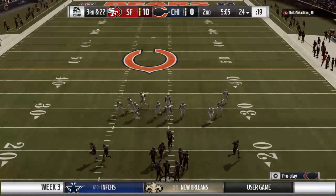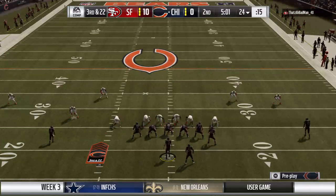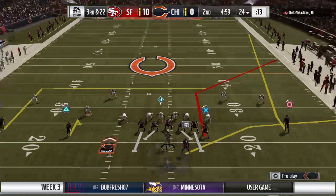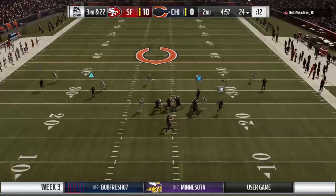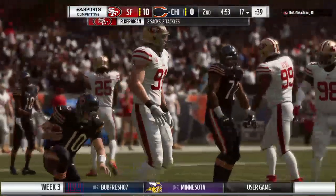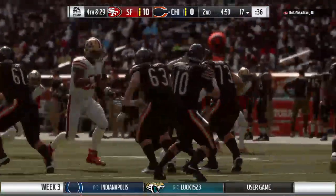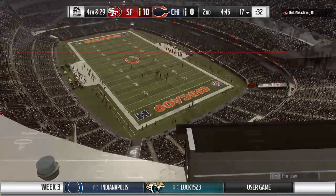Let's see what they draw up here. 3rd and long following the sack of Trubisky. Lock in. Out of the gun, Trubisky under pressure again, and down he goes again. Ryan Kerrigan in there to pick up his 2nd sack now of the afternoon.